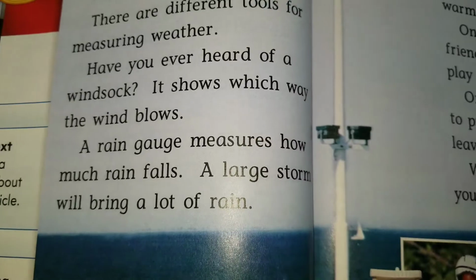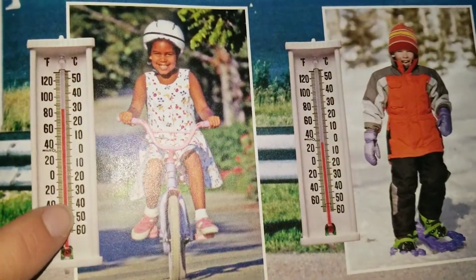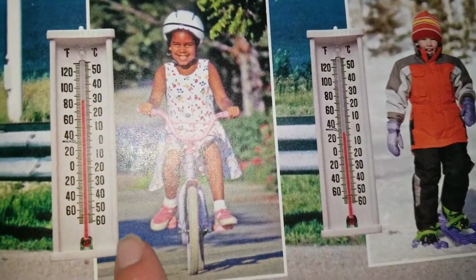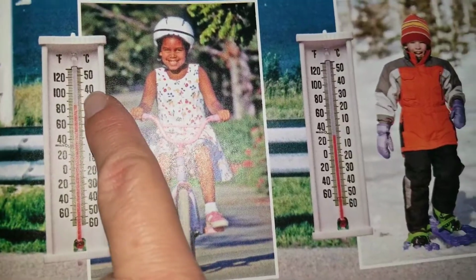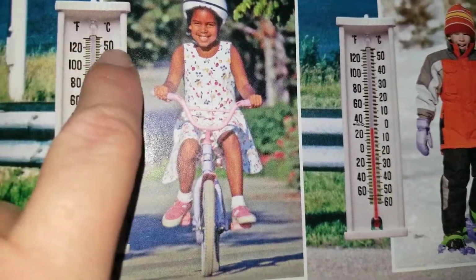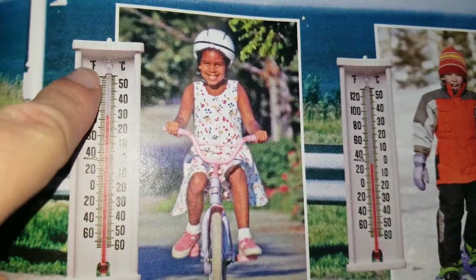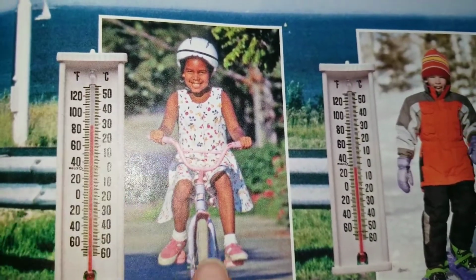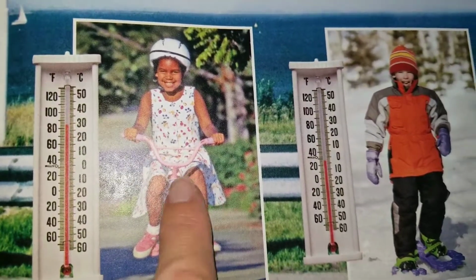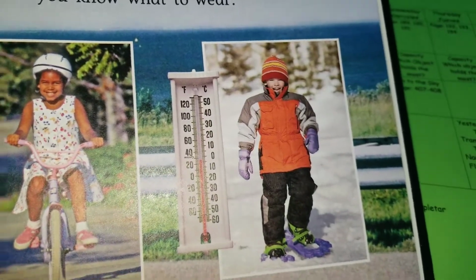I don't know if we have a rain gauge over here, maybe on the next page. But we do have thermometers. You can see the thermometer here, boys and girls, is showing a high temperature. Here the temperature is above 80 degrees Fahrenheit. Celsius is a little bit different, but we don't use Celsius here in the United States. We use Fahrenheit. And here the temperature is above 80 degrees Fahrenheit. That's why the girl can be out riding a bike and she's not wearing long pants. She's wearing a dress and she's happy outside enjoying the sunny and warm day.